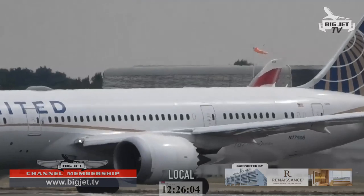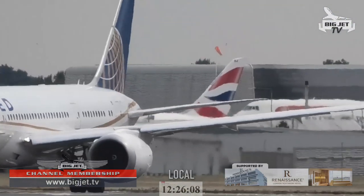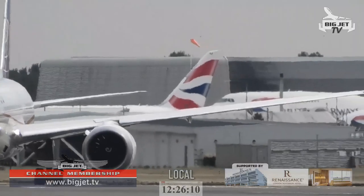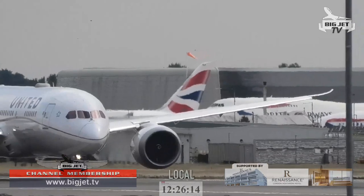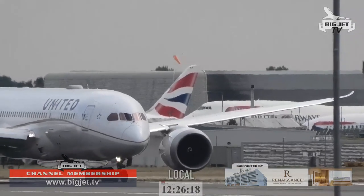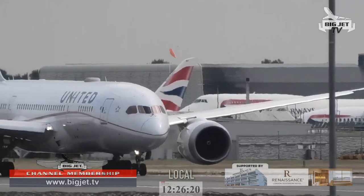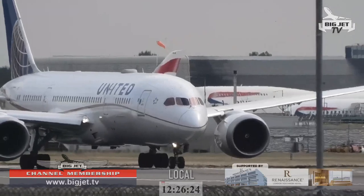So due to the British Airways strike, we have a full capacity here at the Renaissance Hotel. So we're a little bit further down, hence the lampposts.